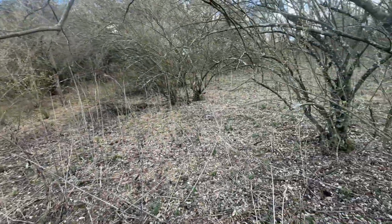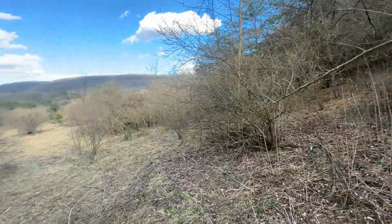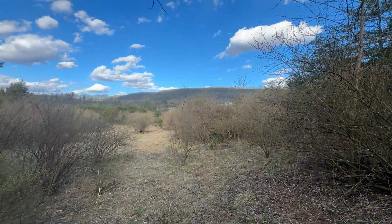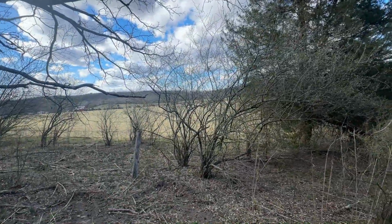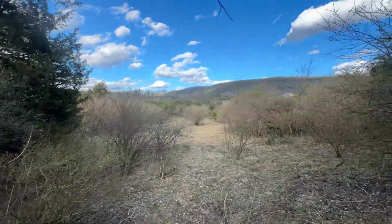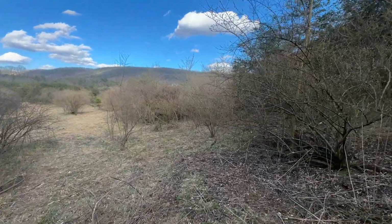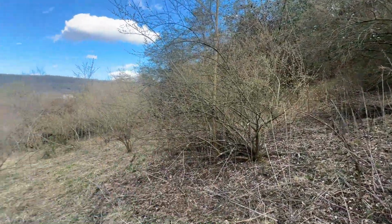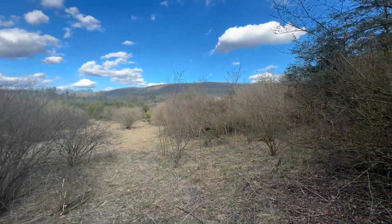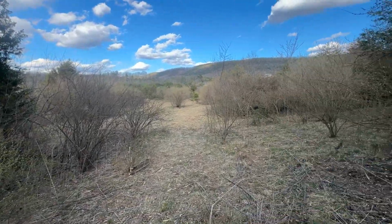But the hill's not that sloped at all. It needs cleared off with the brush and whatnot. But you build a house up against this hill, you're going to have a nice view of the farm here beside you and looking into North River Mountain. If it was me, I wouldn't clear this whole hillside off. I'd just clear enough to build. It gives you a privacy buffer with the neighbor over there and everything. But this is pretty.